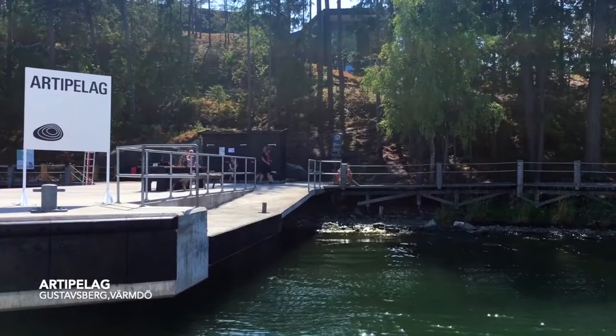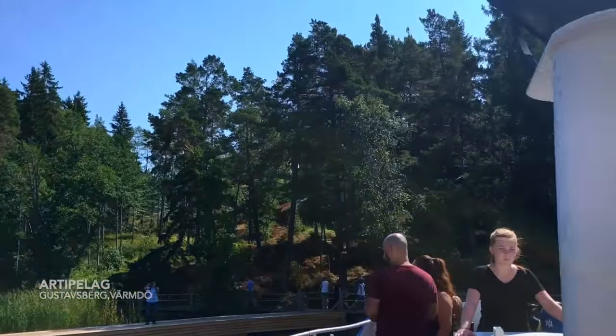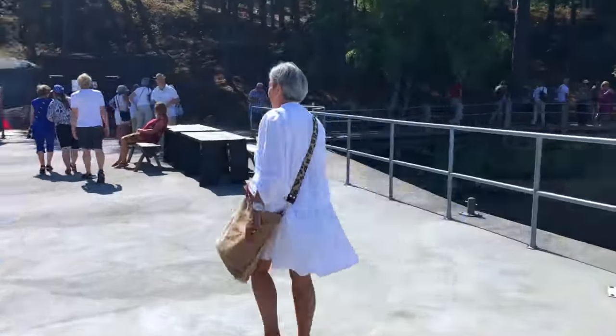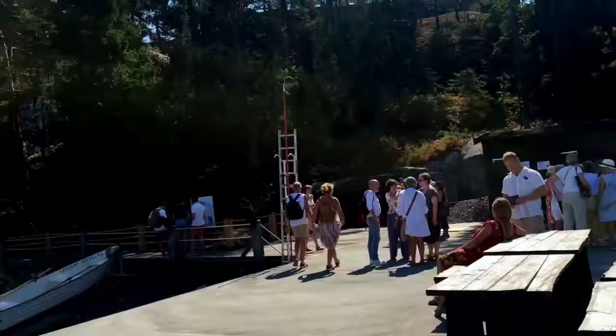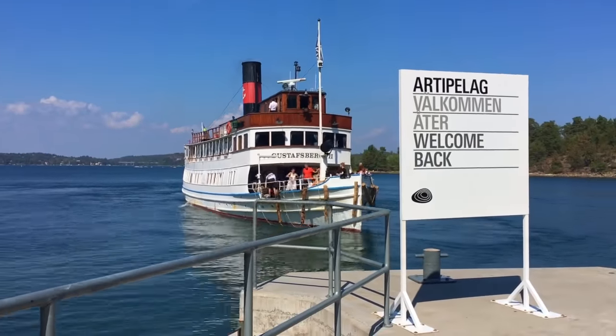And here we've arrived at our final destination, Artipelag. Plenty of locals and tourists enjoy an afternoon on the island. The ferry continues its rounds and will return for us in a few hours.